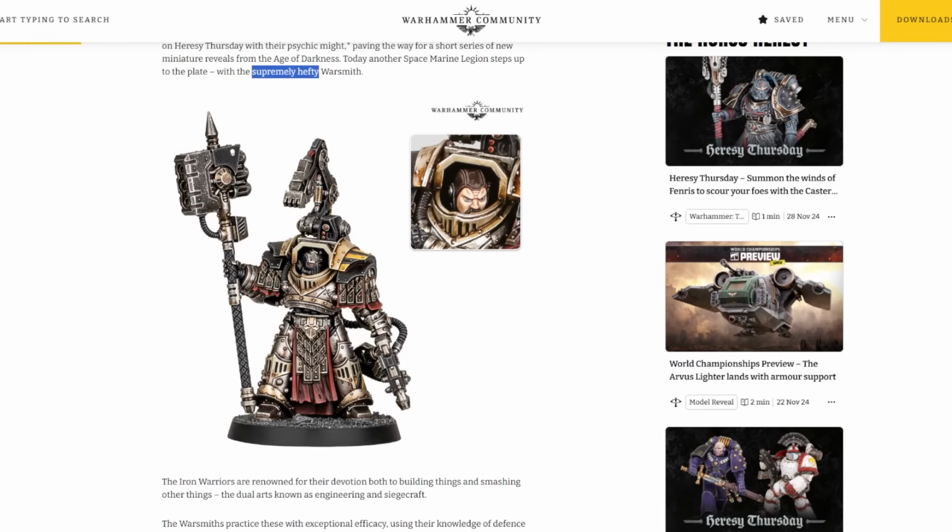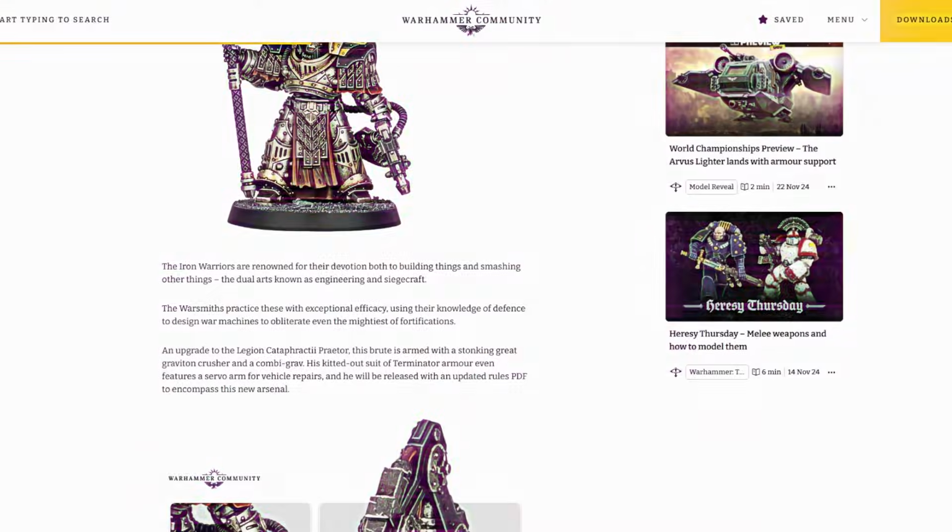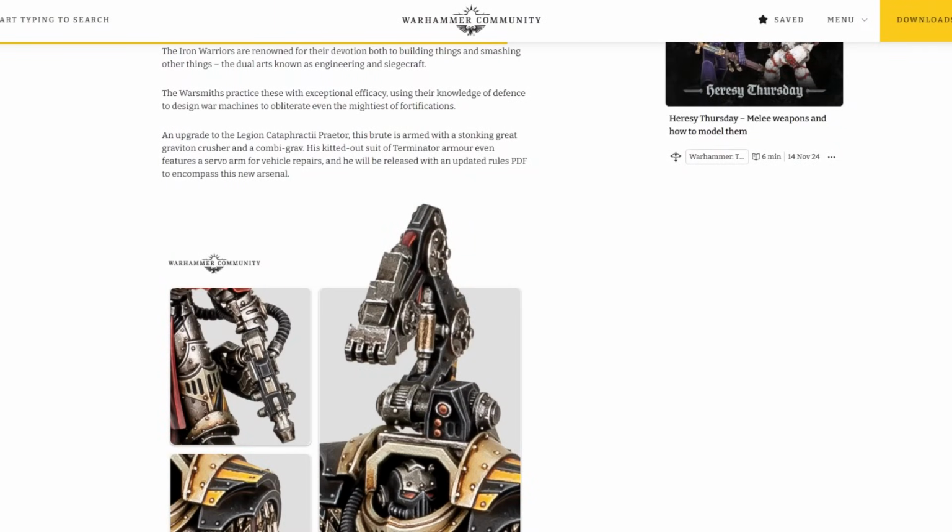Okay, let's see what the actual gear is here. Hopefully it'll tell us. So, he has the dual arts of engineering and siegecraft, obviously. Warsmiths practice these with exceptional efficiency, using their knowledge of defence to design war machines to obliterate even the mightiest of fortifications. Okay, that's cool, but... So an upgrade to the Legion Cataphractii Praetor. This brute is armed with a stonking great Graviton Crusher. Just being silly now, aren't you? You're just being silly. I 100% approve.